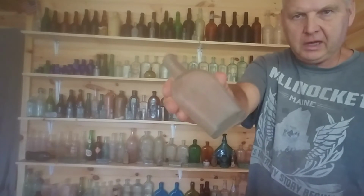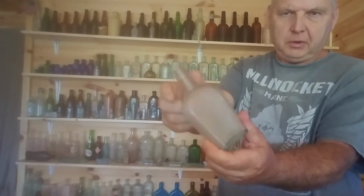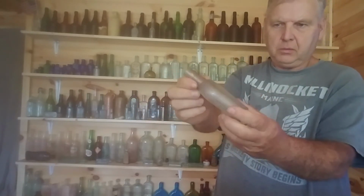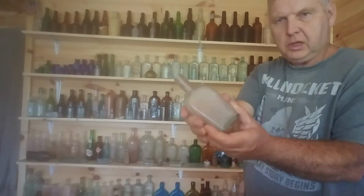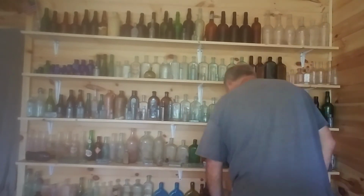Another little hip flask. I call these coffin flasks because they're shaped like a coffin, see? Come from Saboyas. See, that's another little crooked neck on it. Imperfections.